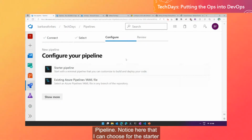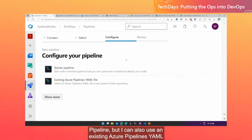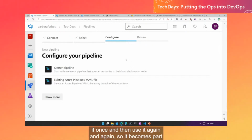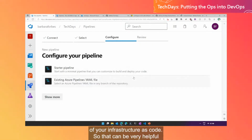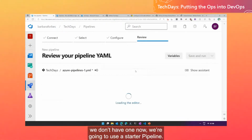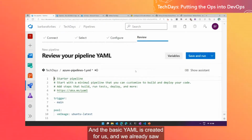Notice here that I can choose for the starter pipeline, but I can also use an existing Azure Pipelines YAML file. And that's the great thing about using YAML. Like April and John already told you, if you use a YAML, we can create it once and then use it again and again. So it becomes part of your infrastructure as code. So that can be very helpful for all those times that you want to create multiple storage accounts or other kinds of infrastructure as code. But as we don't have one now, we're going to use a starter pipeline. And the basic YAML is created for us. And we already saw that in the previous talk.